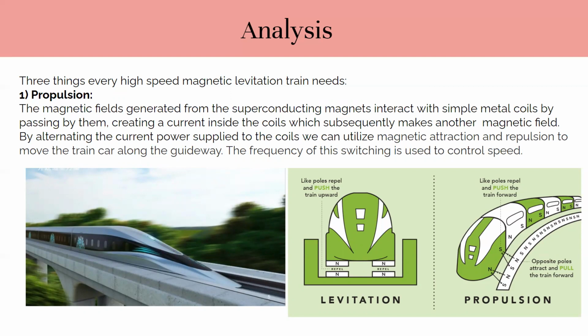And we know that the law of electromagnetic induction is whenever a conductor is placed in a varying magnetic field, an electromotive force is induced. If the conductor circuit is closed, a current is induced, which is called the induced current. Now, looking at our explanation, we talk about magnetic fields from the train car passing the coils. This counts as the varying magnetic field because the magnetic field will be getting weaker as the train moves further from the coils. And the induced current is also mentioned in our explanation.